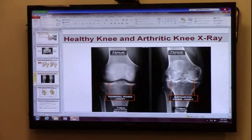And the same thing is with a healthy knee and arthritic knee. The one on this side is a normal knee. You see some space in between there, which is not actually space. That's actually your cartilage or your meniscus, and that's not picked up on x-ray. So it looks like space, but the one on this side has some nice healthy space or meniscus. The one on the other side, you can see the femur bone is grinding into the tibia bone. The meniscus there is destroyed, and that's where you get bone-on-bone pain.